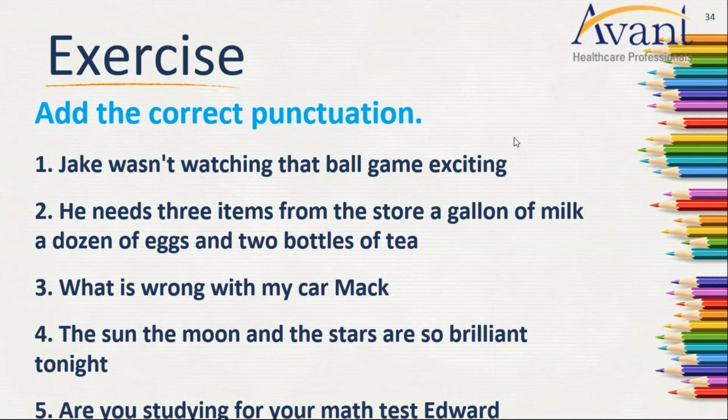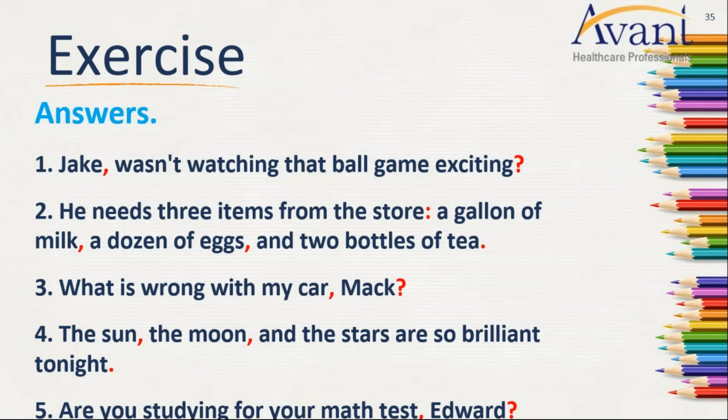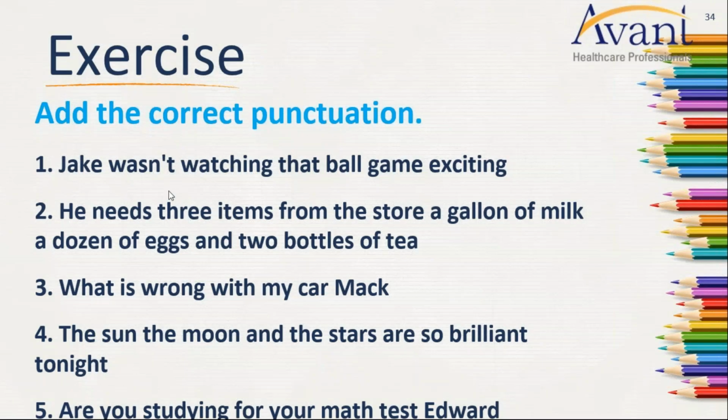You have to put a comma after the car and you put a question mark after Mac. So that would be, what is wrong with my car, comma, Mac, question mark. Very good. It's similar to the question we had here with Jake at the beginning, except we had Jake at the beginning of the sentence, and in this case we have Mac at the end of the sentence. So this is a direct question to Mac. All right, Josephine, thank you.